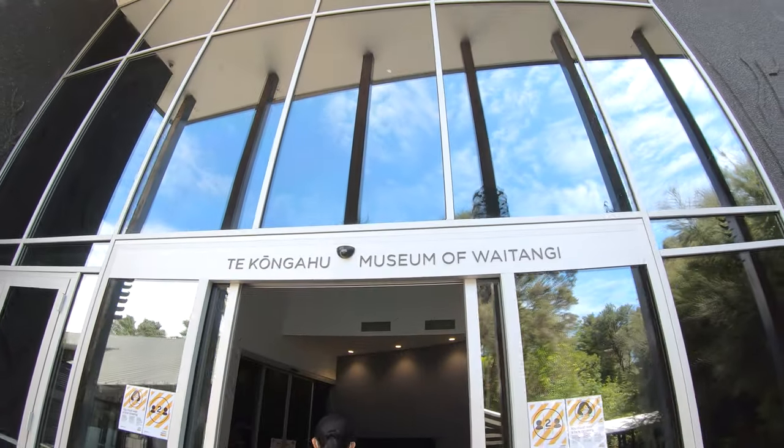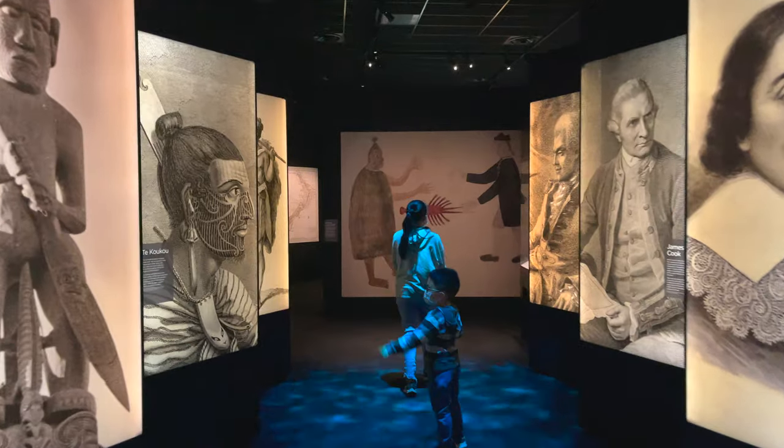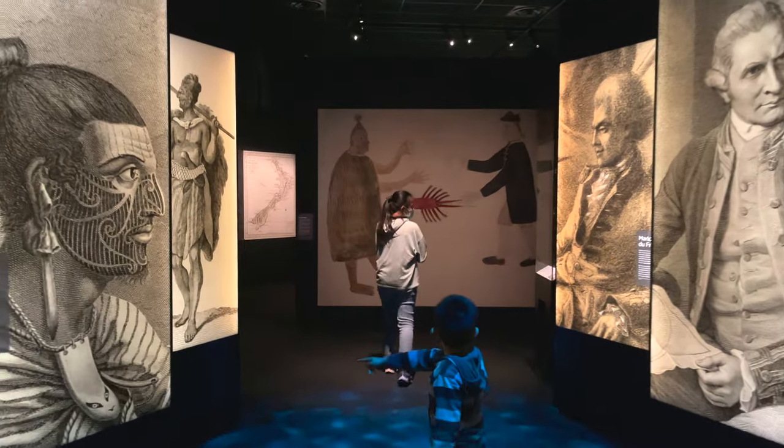Final stop was the Museum of Waitangi that features images and artifacts that tell stories of New Zealand's past. It's in my book! This is also where the different copies of New Zealand's founding documents can be found.